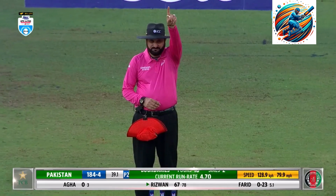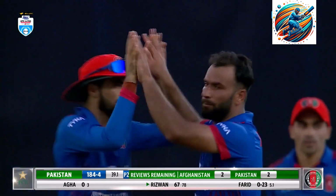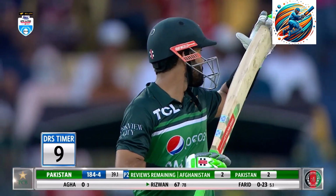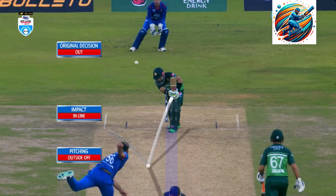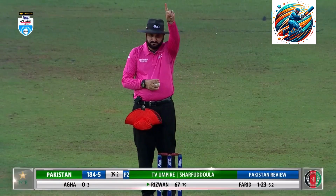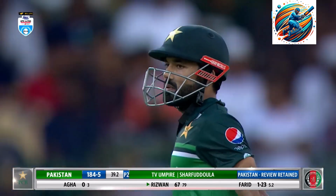That's given by the umpire. It was 50-50, I thought. Maybe going down the leg side, maybe a little high. DRS, what is he thinking? He's taken it. Pitching outside off, impact line, wickets, umpire's call. Oh, it was a borderline case, but a correct decision made by the umpire.